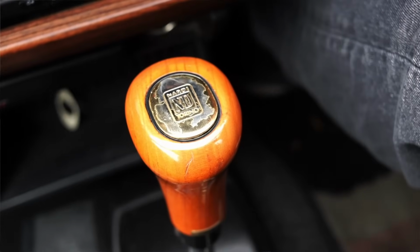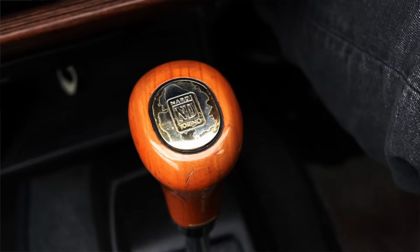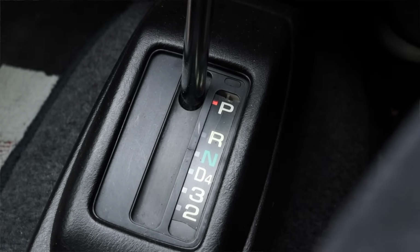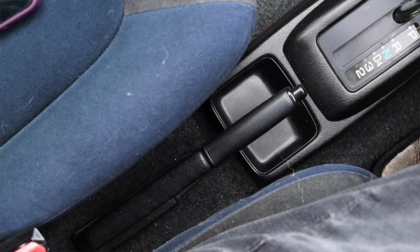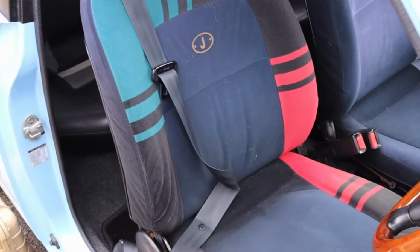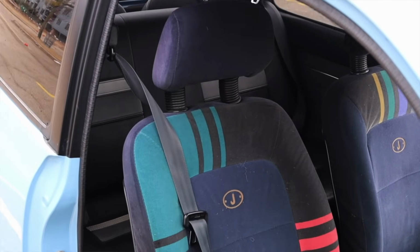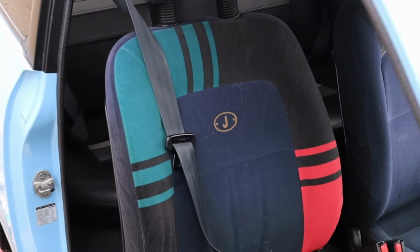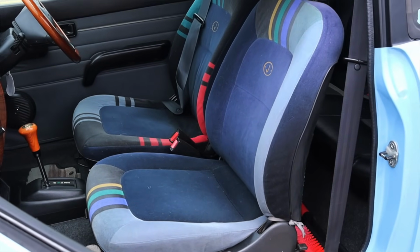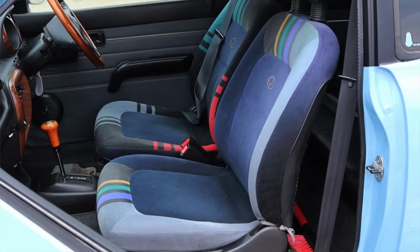The shifter has a legit Nardi wooden shift knob, again, part of the Opti Club Sport package, and it powers that 4-speed automatic. Then we get a little handbrake, a little cubby, and the seats. The seats have a lovely, lovely little pattern to them. And as you'll notice, the driver's seat and passenger seat actually have different colors. So they really went the extra mile. They're asymmetrical, and these are the factory seats for the Club Sport.